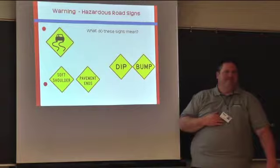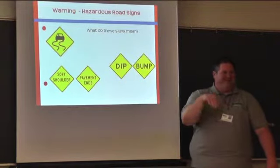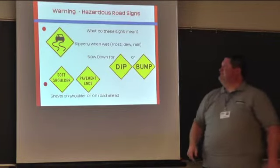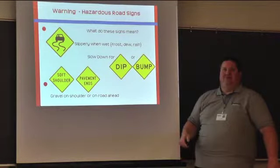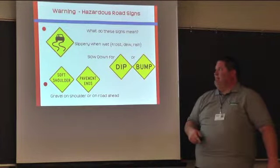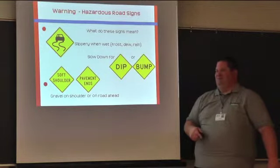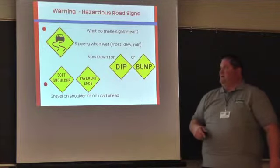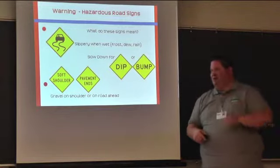What's the difference between a dip and a bump? The bump goes up, right, and the dip goes down. Question: isn't there a certain speed you're supposed to go over to get the bump? Good question. What do you think? What if there's no speed posted? What would you do? Would you slow down or would you just go the same?